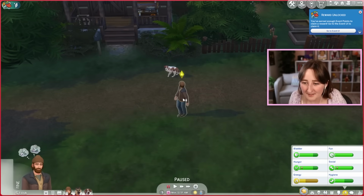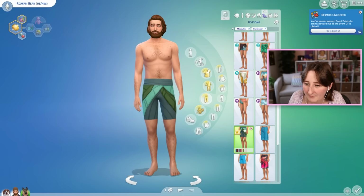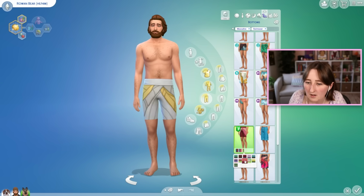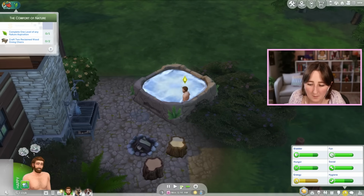Let's go look at it. I'll see the chair in a minute, but we'll start with the swimwear. I guess I had boring swimwear before. Now I have this. Oh, wow. Okay, I probably won't ever use this. You can wear the brown one. Okay, get in. Oh, that counted.